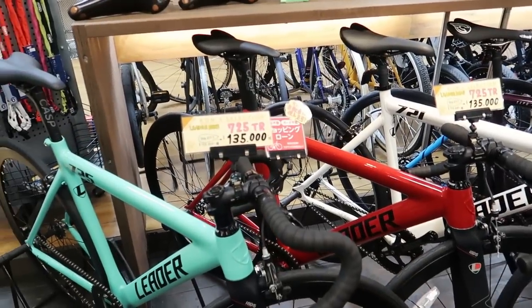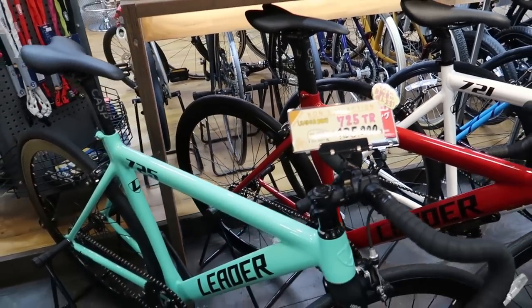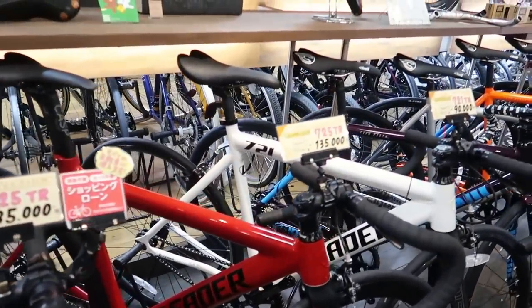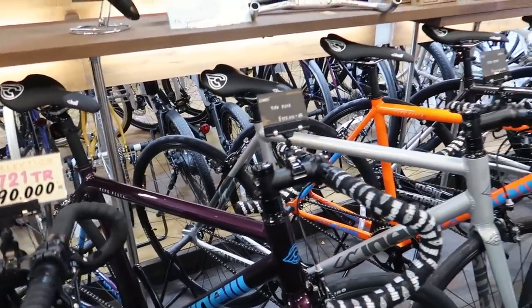Bunch more leader bikes here. Pretty more affordable right now. These are 10% off, only about 1300. Not too bad for a pretty decent track bike. Some more Shinellis.